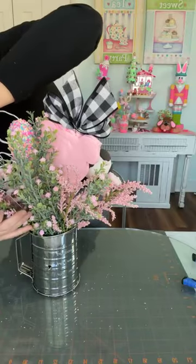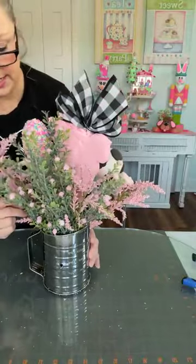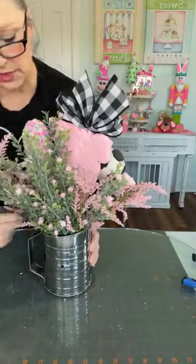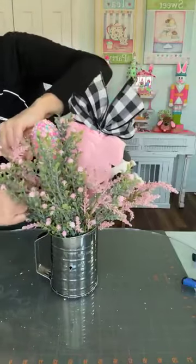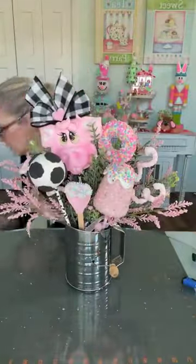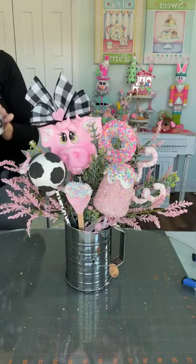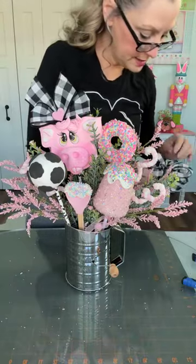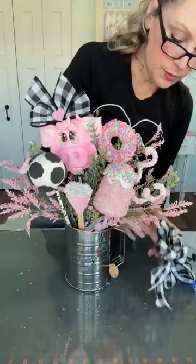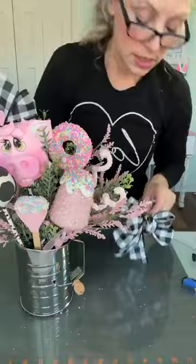I will probably pull some of that Queen Anne's lace off of the leaves and maybe add some of the Queen Anne's lace in the front right here. I think it needs something. But then I made another little bow to match the one in Polly's hair. And I thought I would attach it onto the handle down over here.